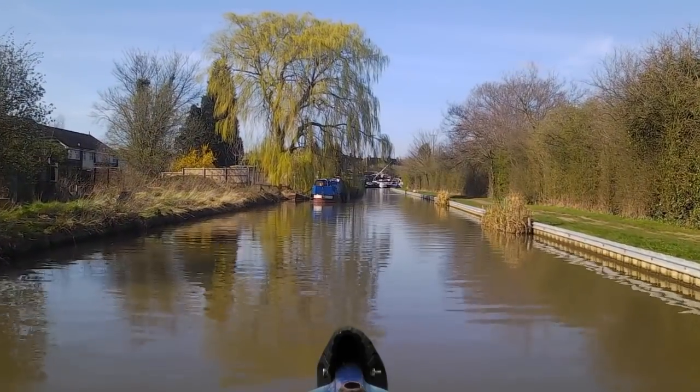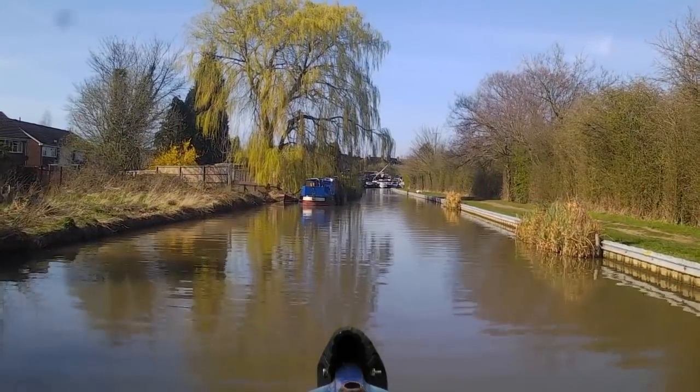Look at that weeping willow tree up ahead. That's the first signs of spring.